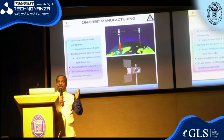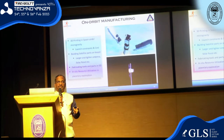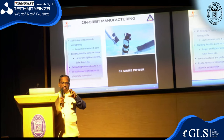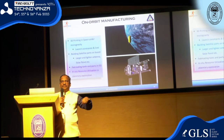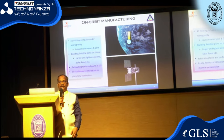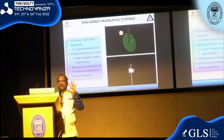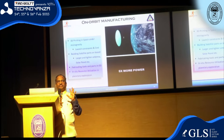See, there are a lot of advantages in manufacturing in space. You have zero gravity, whereas here you have to deal with gravity. In space you can print, keep it floating, complete it, and then integrate it the way you want. These are very important aspects of on-orbit activity where there is space robotics.